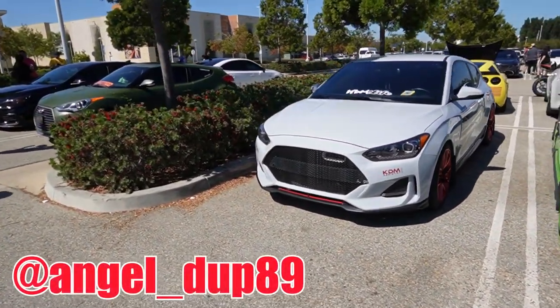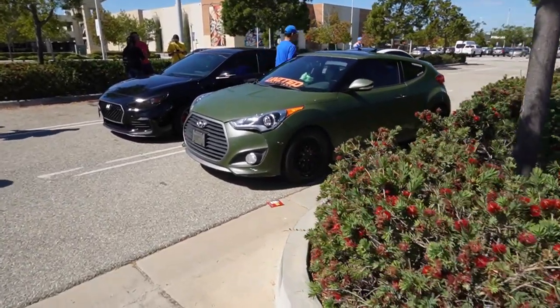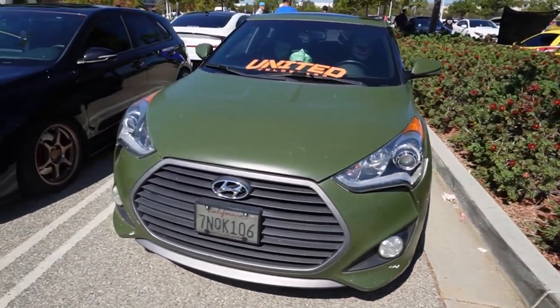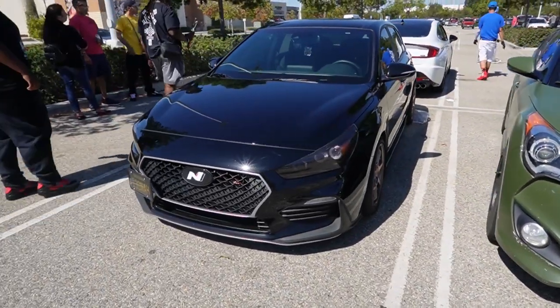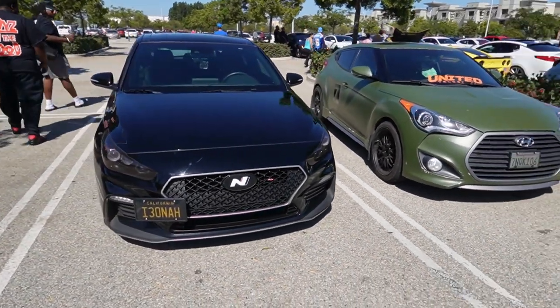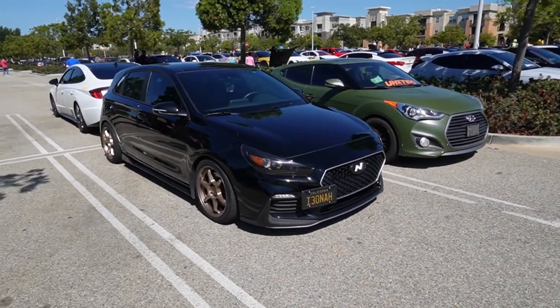Down to finish it off with the matte green first gen Veloster over here, right next to the only iteration of the Elantra GT. This might actually be an N line because again, they did that rename. They went from GT hatch to N line to basically line up with the i30, the models in Europe.